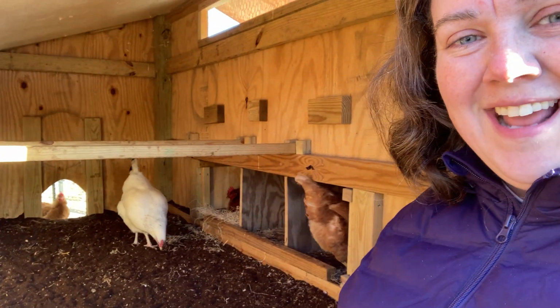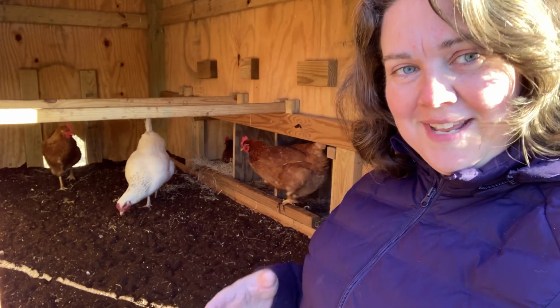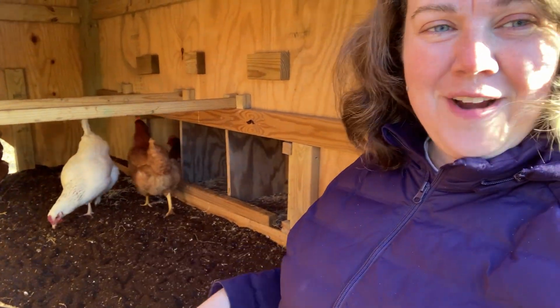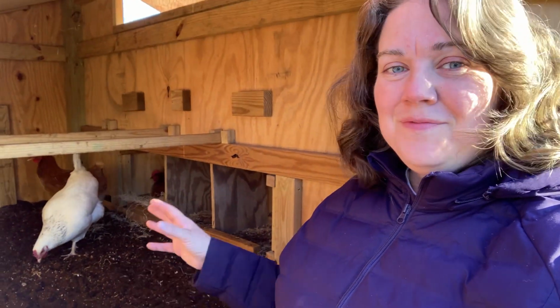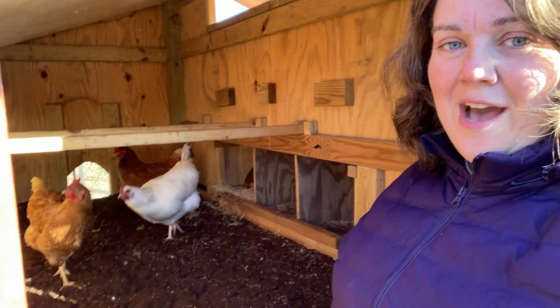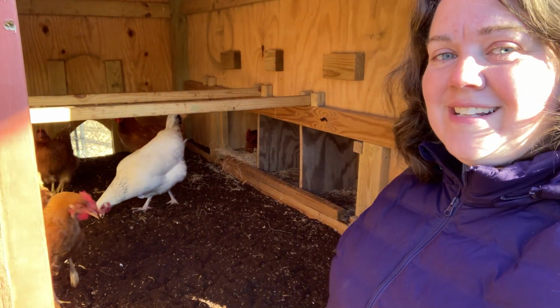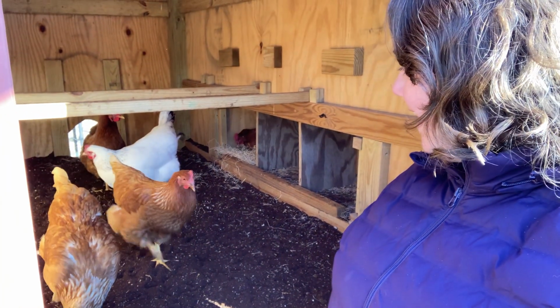So we got another couple. Every time I clean the coop, they all want to come in here, and so they're not afraid of the rake anymore, and they will come in and I'll be standing around while I'm trying to rake all this out, which has been quite interesting. Let's see who all shows up. Hi, ladies.